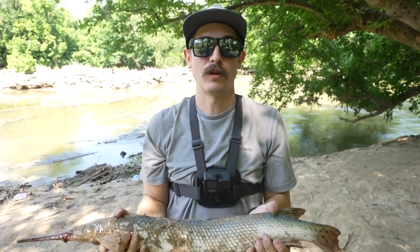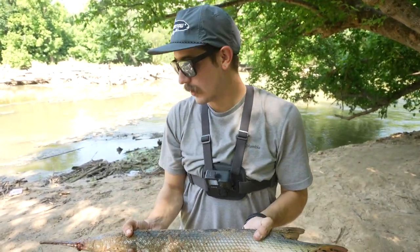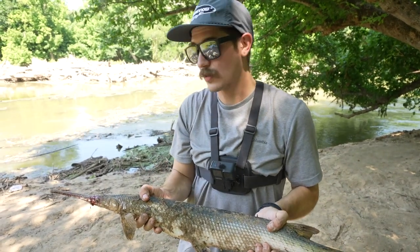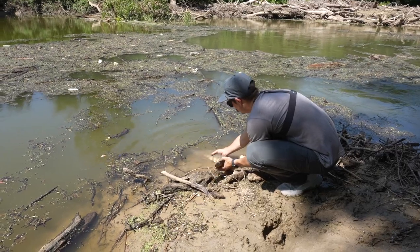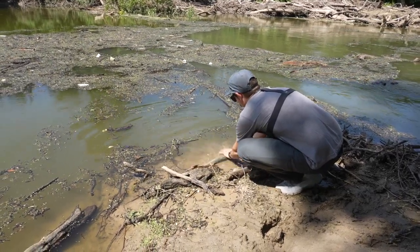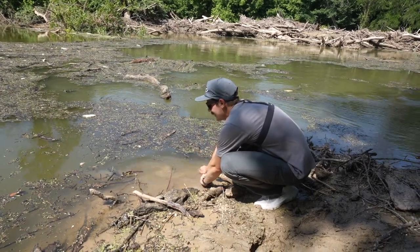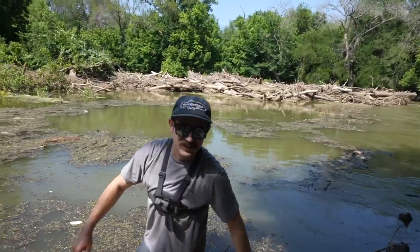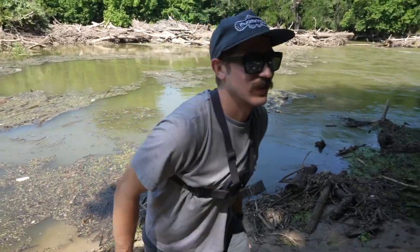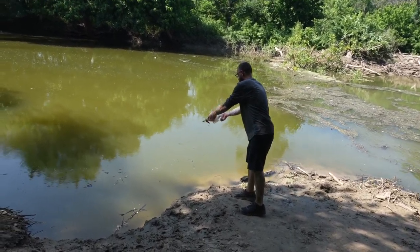I'm ready to get him back on the water. I don't know if you guys can tell, I'm exhausted just from fighting that thing, getting him off the bank. He seems pretty exhausted too, and just trying to get that hook out of his mouth. You ready to go, buddy? Woo! First one. Let's freaking go, man. I'm so exhausted right now.